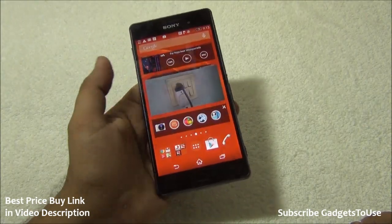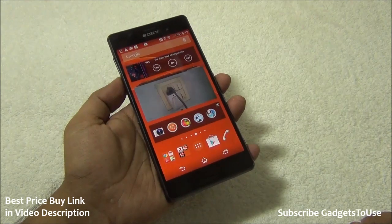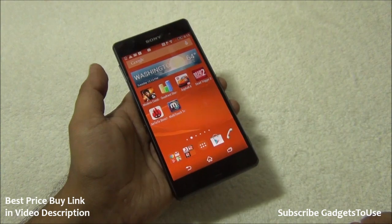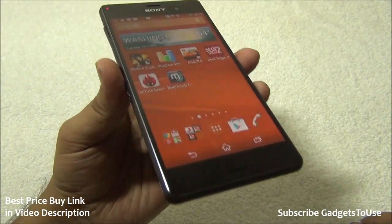Do let us know what you would like to ask for this specific device. In case you have any questions, this is going to be a premium smartphone which will come from Sony very soon. Do let us know what kind of questions you have.